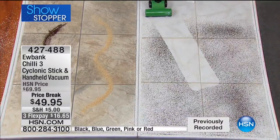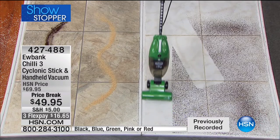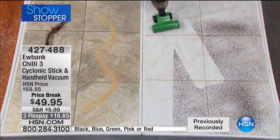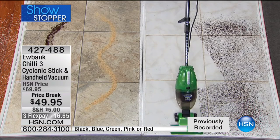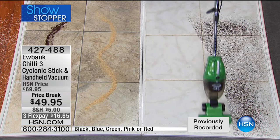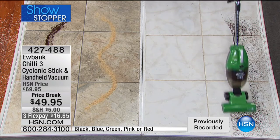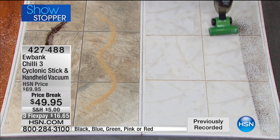If you do have a cat like I do, this is the perfect litter picker-upper. And I use it every single day because I don't want to be walking on cat litter. And inevitably, they're going to track some of it out of the box. But look at the grooming lines you get. You may never, ever use a dustpan and broom again.